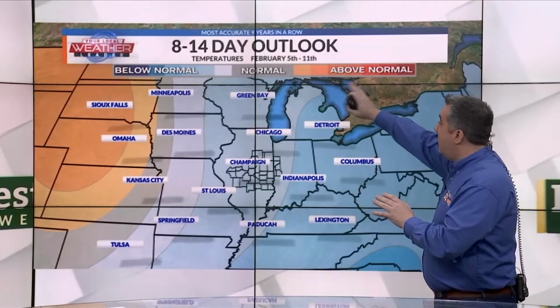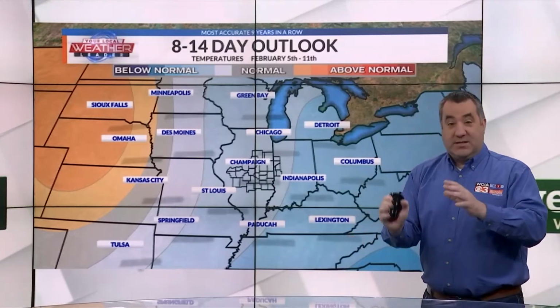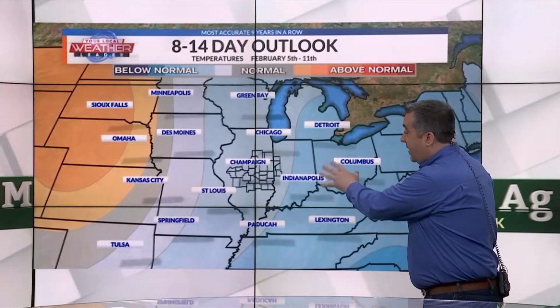Let's look beyond next week. Now we're looking into February 5th through the 11th. This blue, that's going to be your below average temperatures. Now that doesn't surprise me, because if we put down a snowpack, you're going to have colder temperatures, and that snow is going to be on the ground for a while. So we're going to keep things cold here.